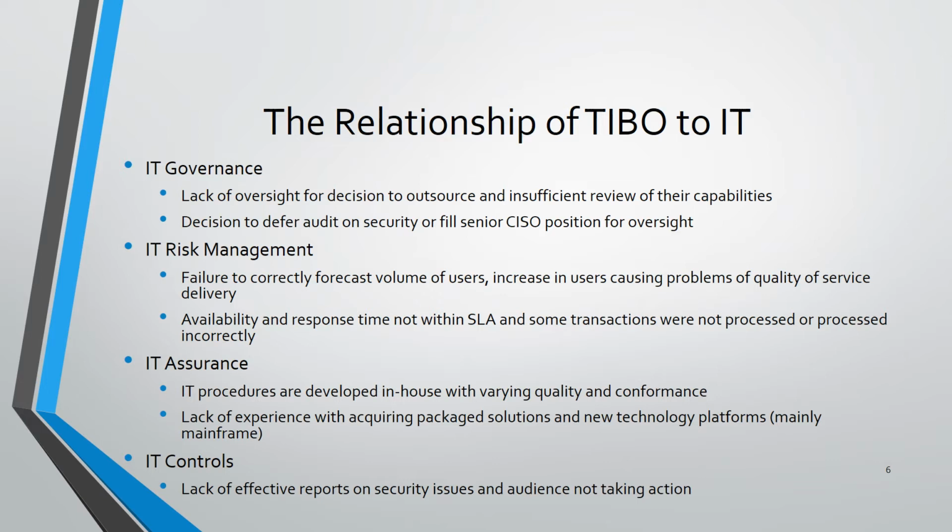IT assurance. IT procedures are developed in-house with varying quality and conformance. And there is a lack of experience with acquiring packaged solutions and new technology platforms. Currently they are mainly in a mainframe COBOL environment.